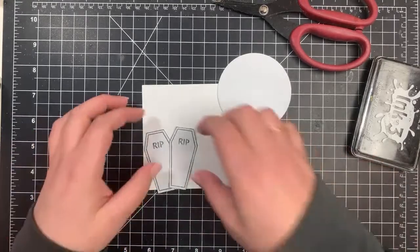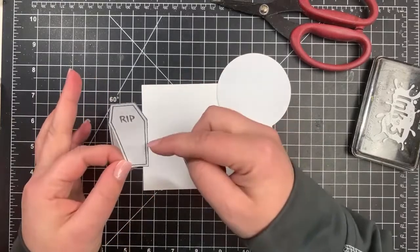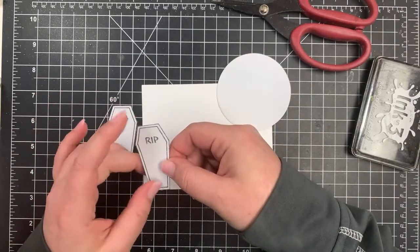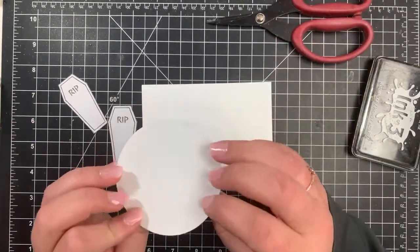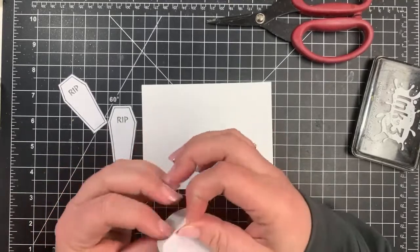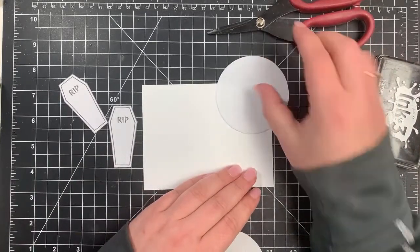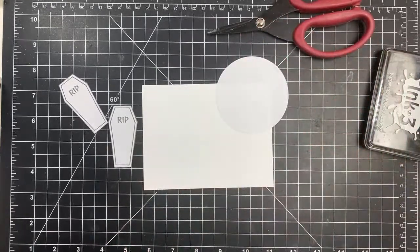All right, so I guess we have to determine, being I'm using these as tombstones and not actual coffins. First, I'm going to put my moon on. Let's put my moon on first. I'm probably going to have to mask out the ground first. All right, so that'll be my moon.